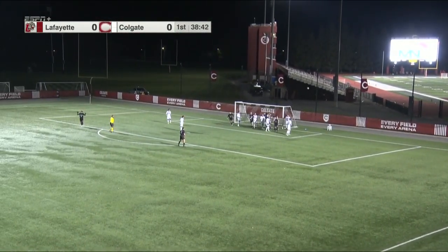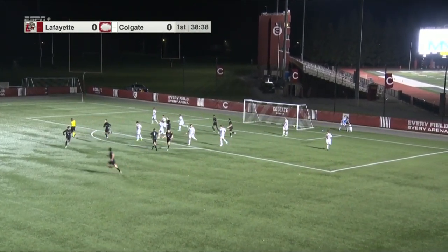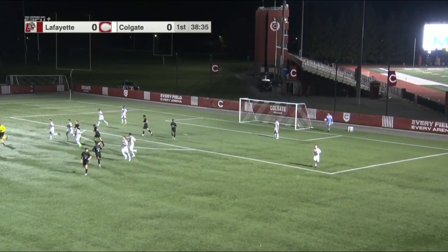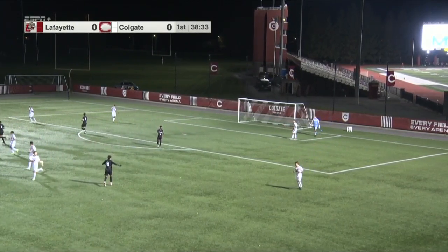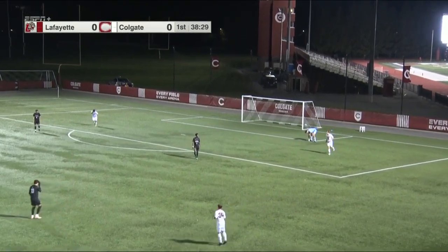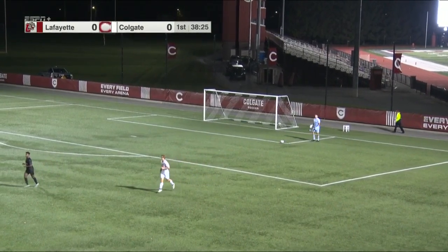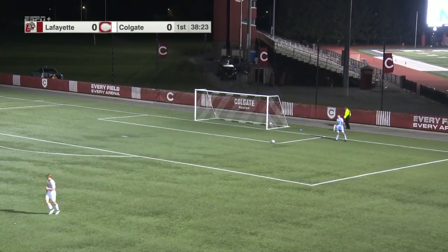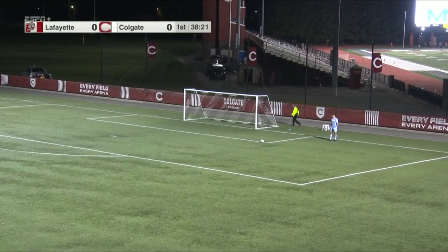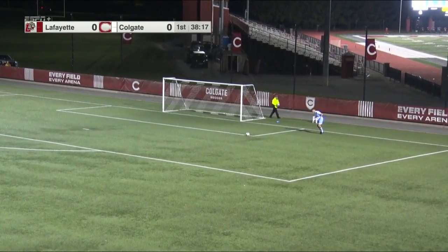Same service to the near post and then nodded up and over. Nick Hazel. Check that, not Nick Hazel. That was David Mizrahi, I think, on the near post. Left all alone, you could see immediately through his hands to his head. Left unmarked on the near post and just put it wide, a little bit high.